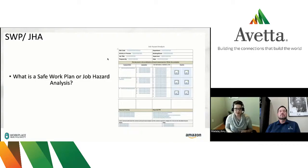First of all, and a lot of you probably already know this, I hope, but what is a job hazard analysis or a safe work plan? Well, it's a tool used to identify all safety hazards associated with each task or activity performed at a site. The JHA documents safe methods and controls, personal protective equipment, and training required for the work to be performed. A JHA is required for every wrench turning job while at Amazon. For project-based work, we additionally have you upload this JHA in the project management tool form.